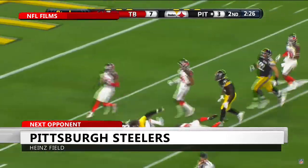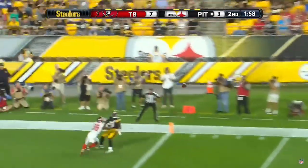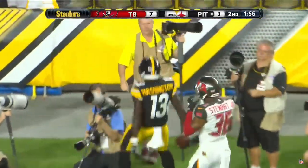Big Ben may be back, but he ain't playing tonight. Mike Tomlin will keep him healthy on the sidelines. Mason Rudolph will get the start. He'll be throwing to JuJu Smith-Schuster at receiver. James Conner is your feature tailback.